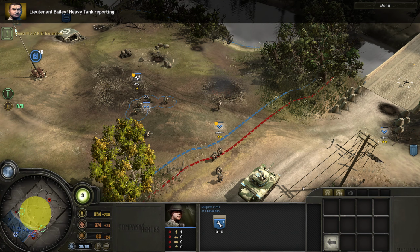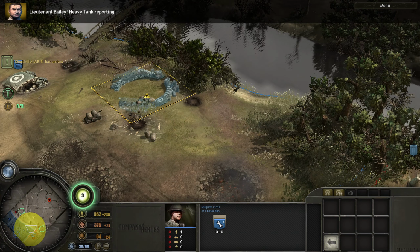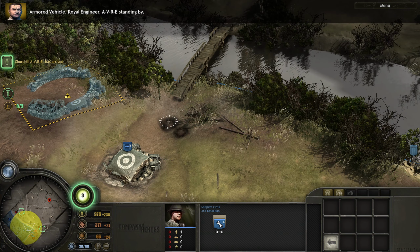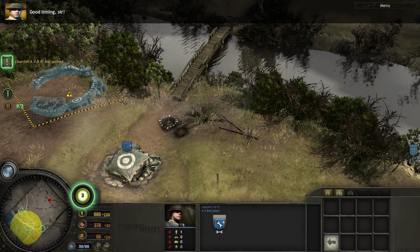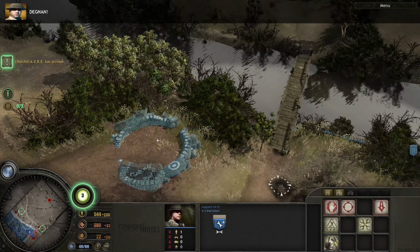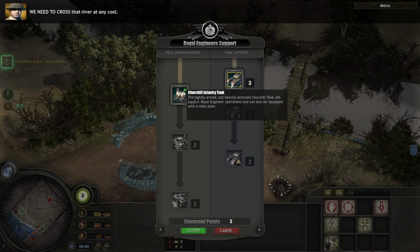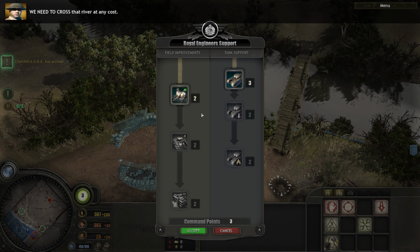What now? This is it, chaps! Lieutenant Bailey, heavy tank reporting! You've got your Churchills! Armored vehicle, Royal Engineer, AVRE standing by! Good timing, sir! Degnan! Link up with those Churchills and have them neutralize that blockade. We need to cross that river at any cost.